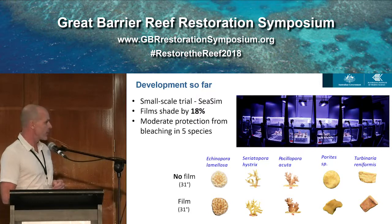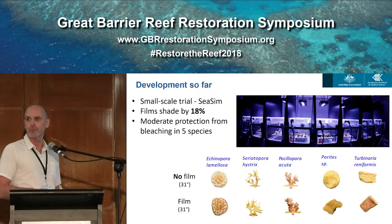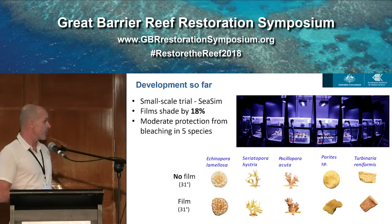You can see that across the bottom, we have corals that had the film on them, and across the top, typical corals that had no film. So there was moderate protection from bleaching, even though we're only shading by around 18%. This was a prototype film, and we hope and expect we'll be able to get the shading up to around 30%. If we get up to 30%, hopefully we'll be able to make a bigger difference, but these results are pretty promising.